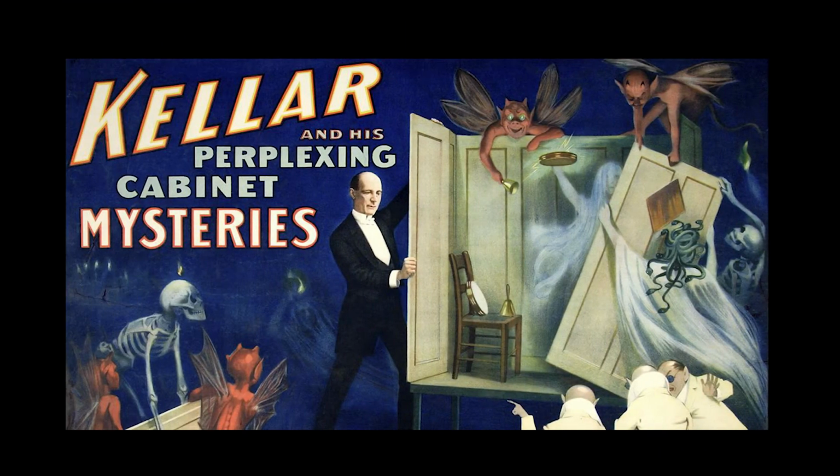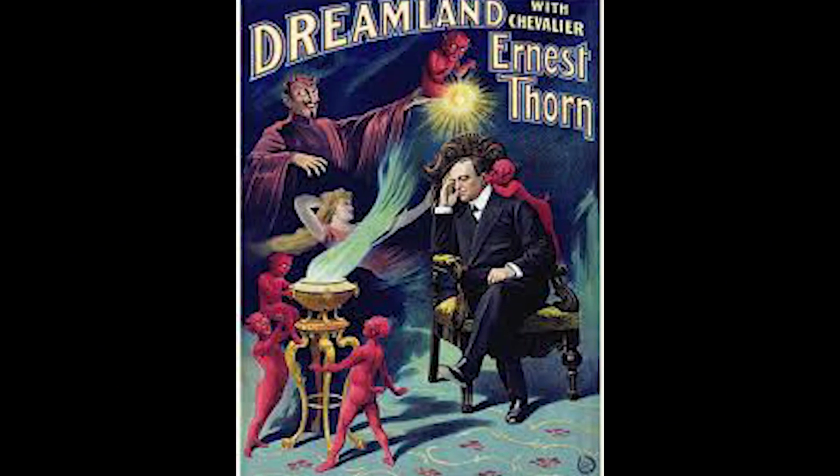It is also a connection with the Cabinet of Mysteries and these old illusionist Harry Keller paintings. They were commissioned by Keller himself to promote his show around the turn of the century. I mentioned these in my last video. He had the Cabinet of Mysteries. He also had the Dreamland painting, which I thought was a reference to Westview as a whole.